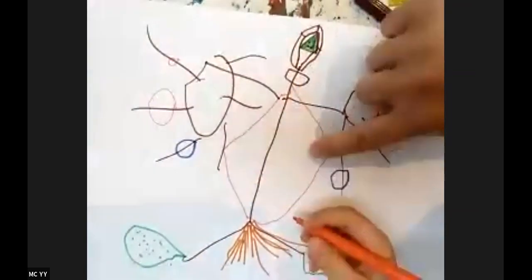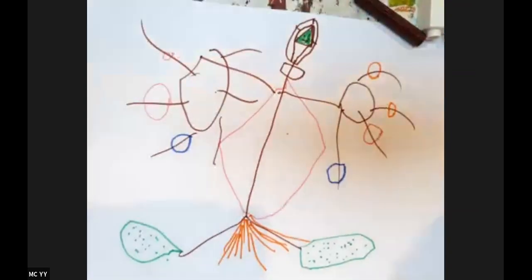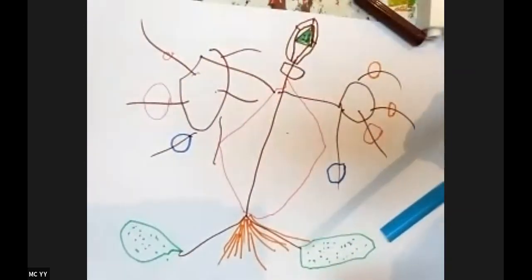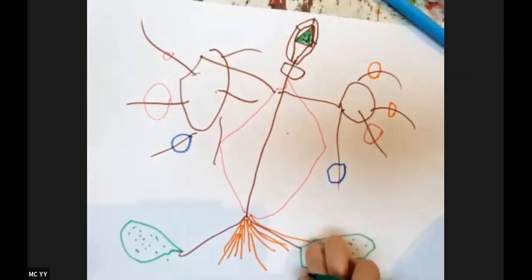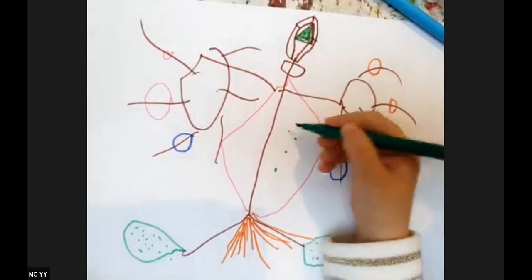Okay, what about we need some pattern on the dress here? What think about the colors? What shall I use? We haven't used blue yet. We have to use green. You have green shoes already. But we haven't used dark green yet. Oh, okay. Do you think it'll look nice? Give me that. Let me close this.